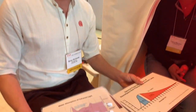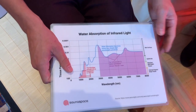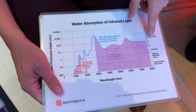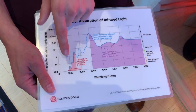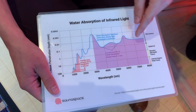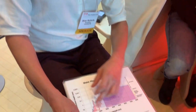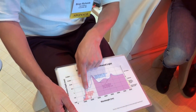And if you want to get a little bit more into it, there's also a concept of water absorption. So this is one more science chart and then we're done. Yeah, I like them though. So this is water absorption. We're showing how deeply wavelengths penetrate. The more they're absorbed by water, the less they penetrate. So near infrared penetrates very deep because it's at the beginning of water absorption.